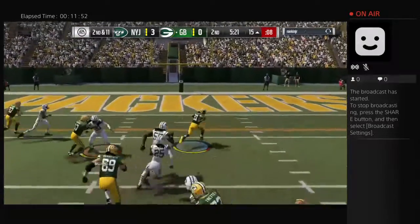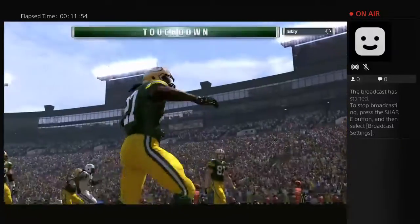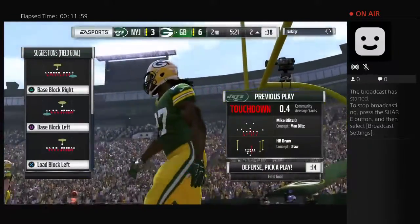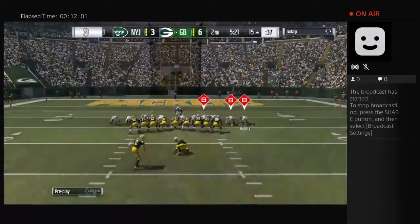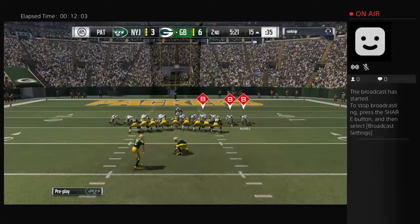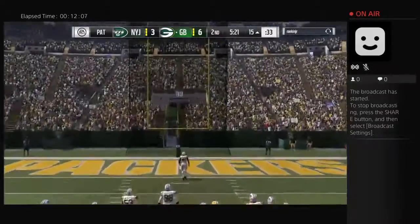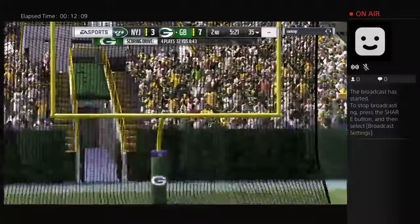Rodgers going to give to Lacey on the draw. And he will get this into the end zone. Touchdown, Green Bay. Eddie Lacy taking it in from 14 yards out. And the Packers are able to cash in for 6. And this is up and good to make it 7-3.